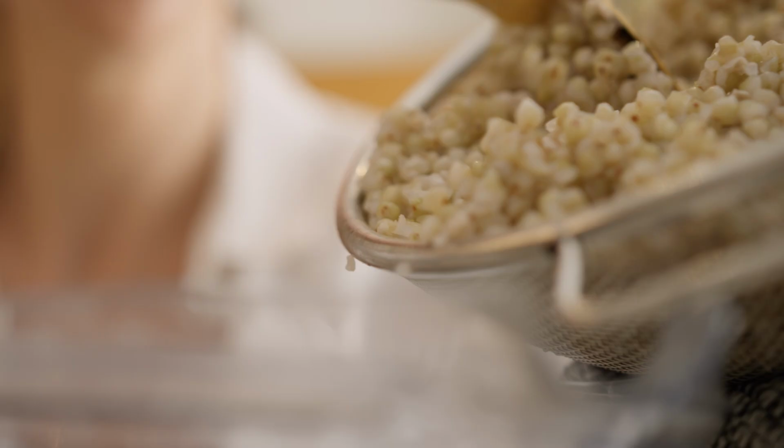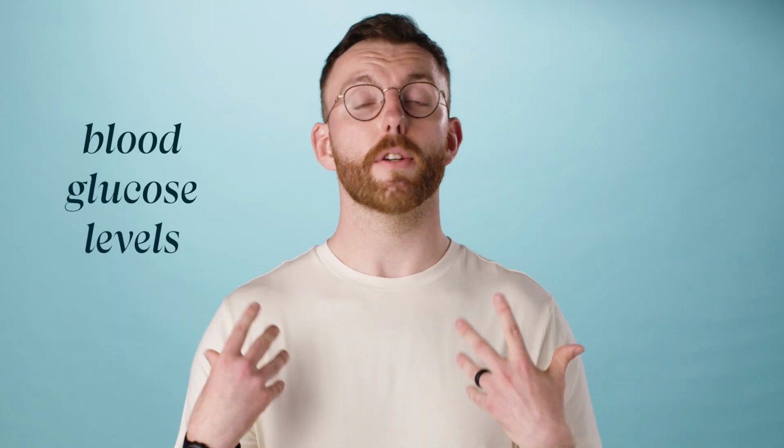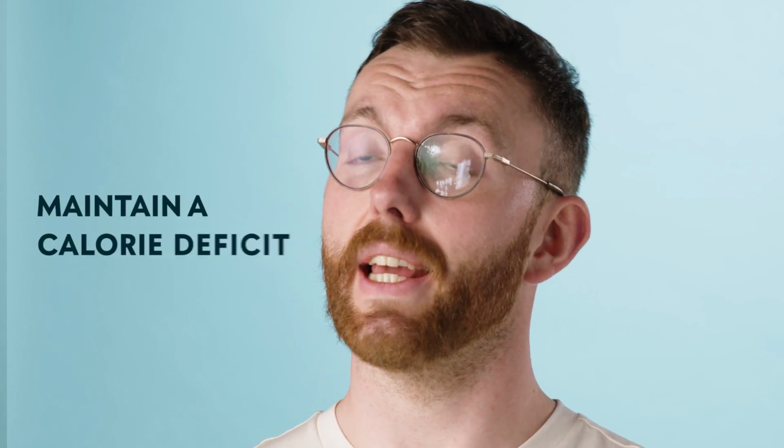For instance, swapping white rice for the likes of quinoa or whole grain rice will not only help better regulate your blood glucose levels, but it can also contribute towards increasing your fiber intake, better supporting your overall health, and helping you meet your nutritional needs. Making healthy food swaps can also allow you to reduce your calorie intake without necessarily feeling deprived. By choosing healthier alternatives, you can still enjoy your diet while consuming fewer calories. This is particularly beneficial if you're looking to lose weight or maintain a calorie deficit. But just what is a calorie deficit?